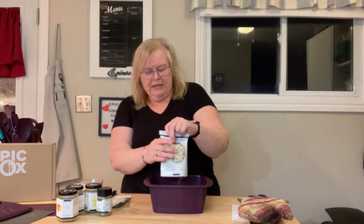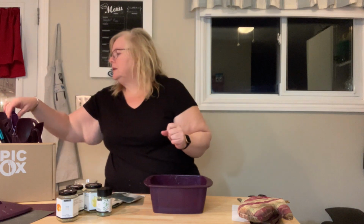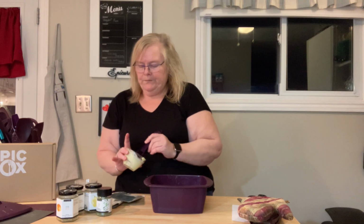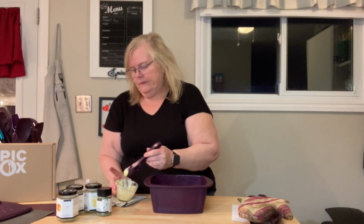So I'm going to put our mac and cheese seasoning on top of our pasta. Then we're going to add to that a third of a cup of milk. In that goes. And we need 2 tablespoons of butter or margarine or whatever you use. So, there's 1. Saving some butter for the bread.